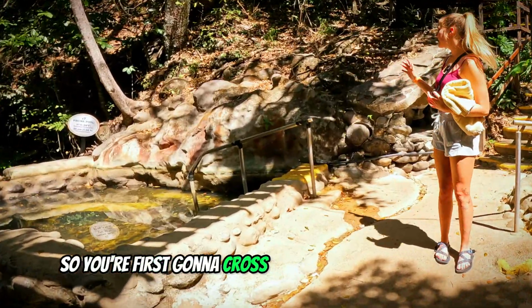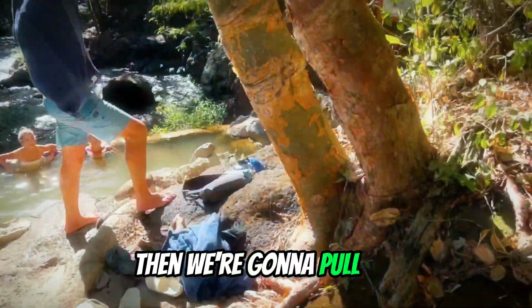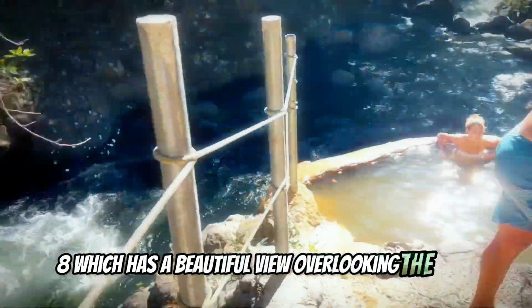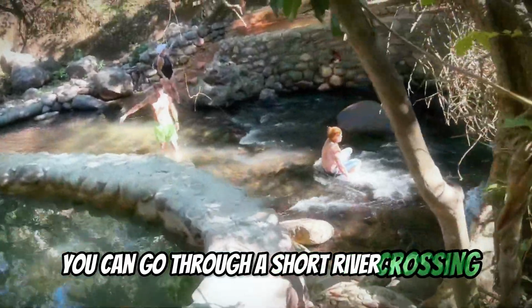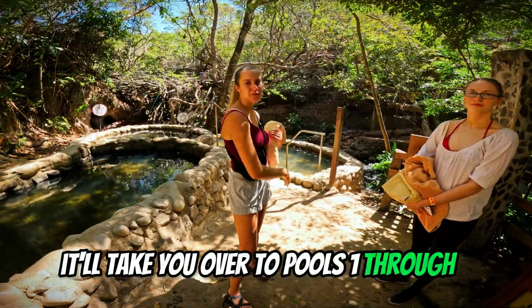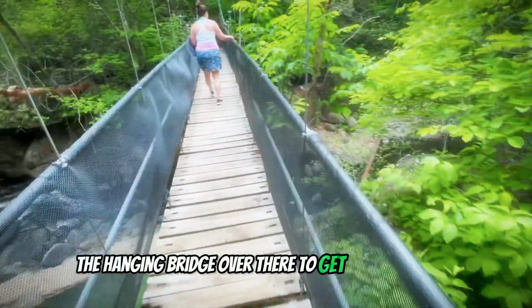So you'll first come across these 4 pools right here, and then if you head down this short trail, you'll get to pool number 8, which has a beautiful view overlooking the river. And then if you head right down here to this staircase, you can go through a short river crossing that'll take you over to pools 1 through 4, or you can head right back up that staircase and go across the hanging bridge over there to get to those pools.